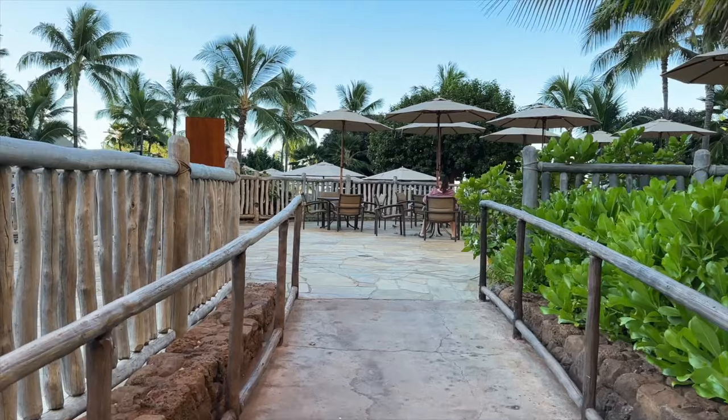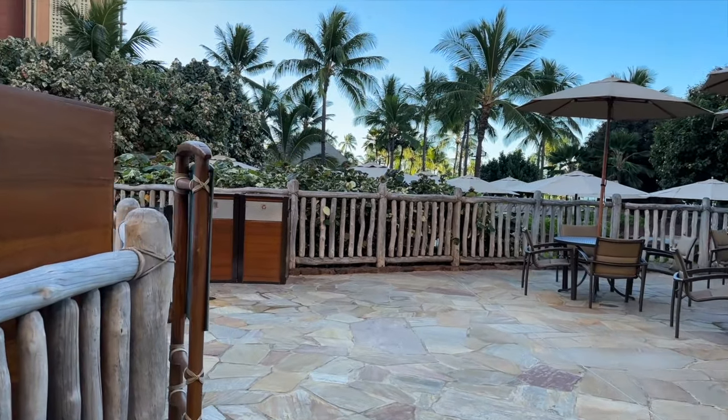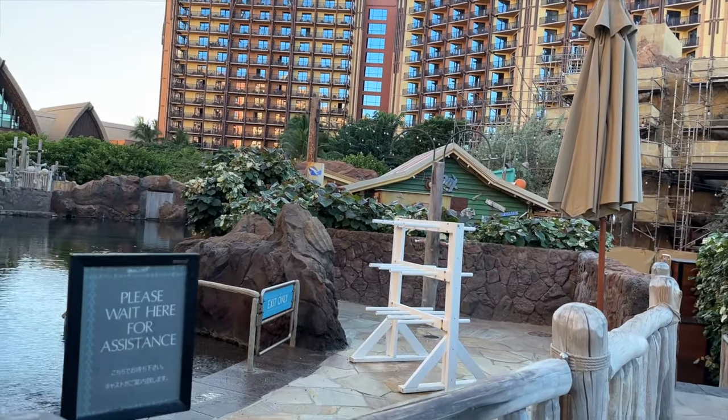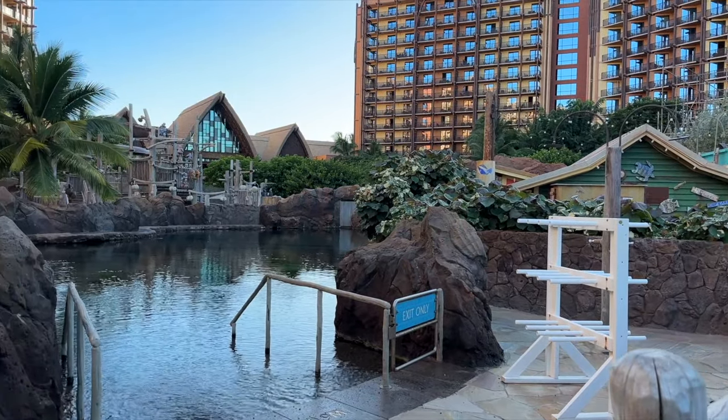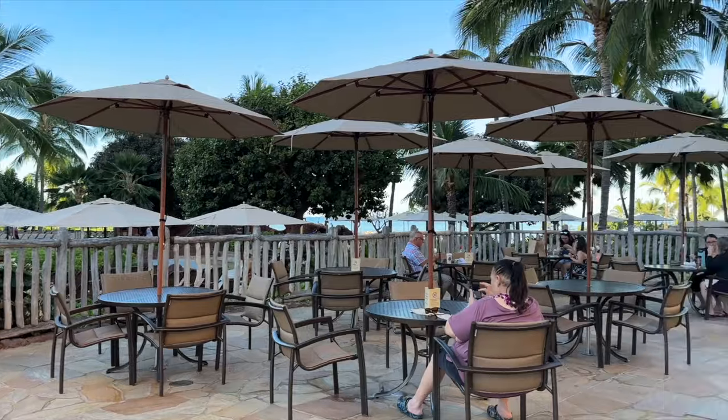I'll take you up, give you a quick overview. You've also got loads of seating area here as well.